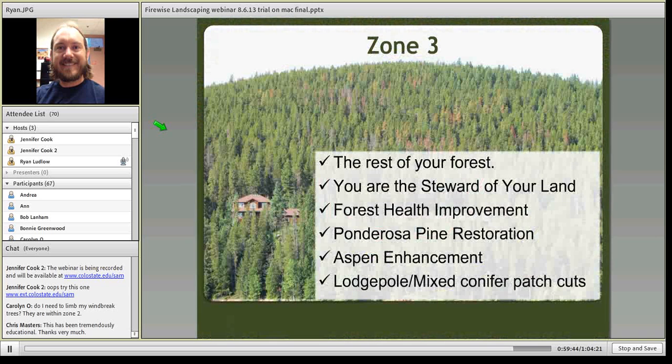So then your zone 3, that's going to be the rest of your forest. Zone 3 will go from the edge of zone 2, which is roughly 100 feet, to maybe 150 to 200 feet, out to the edge of your forest. Out here is where we're just being good stewards of our land. We're going to be doing forest health improvement. If you live in lower elevation, maybe ponderosa pine restoration, you could be doing aspen enhancement. And in lodgepole pine or our mixed conifer forest, we'd be looking at doing patch cutting.